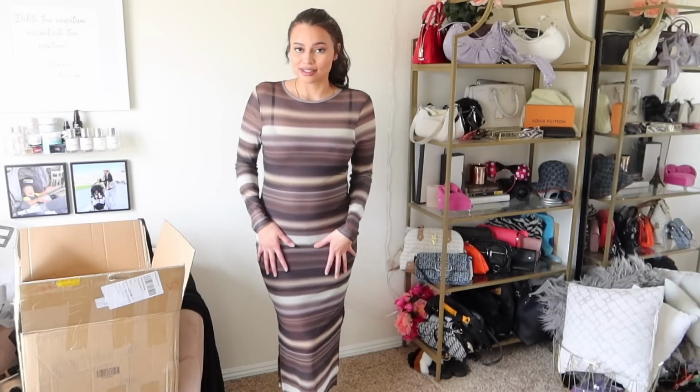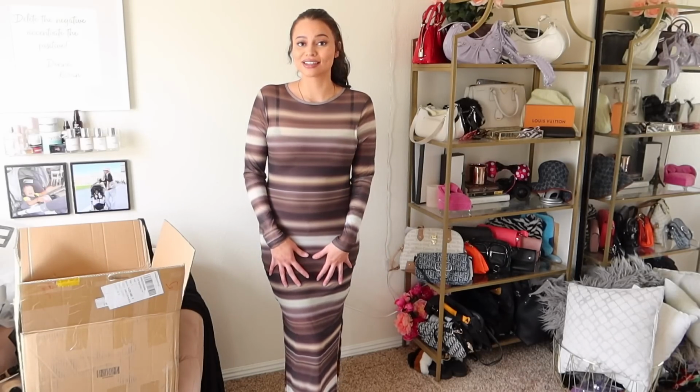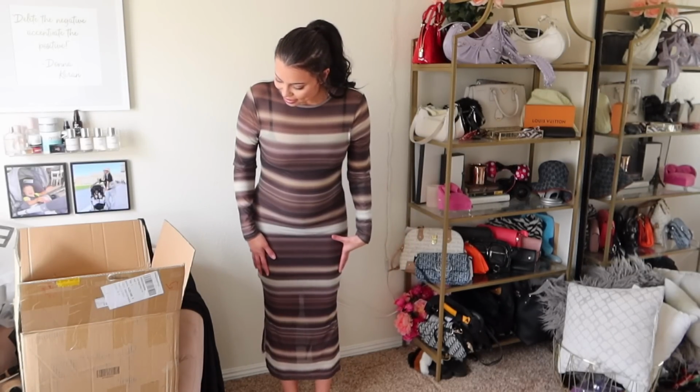I unfortunately suck at heels, so I'm gonna have to try to figure out how I can style this, because like I said, I suck at heels. This is the last item in the haul.